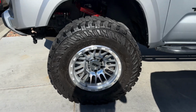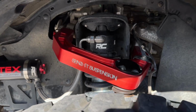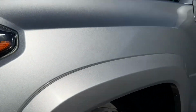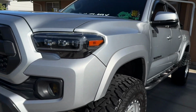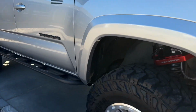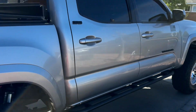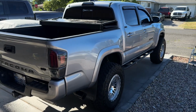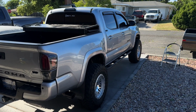Wheels and tires are looking good. Helpers are nice and shiny. Yeah, she's looking good. So, need to find a cover for that. Other than all of that, you see, is all done. So, let's get ready for the morning. Here we go.